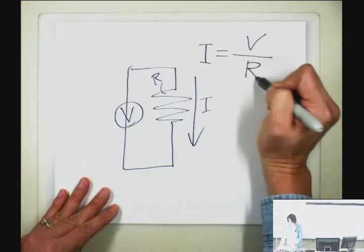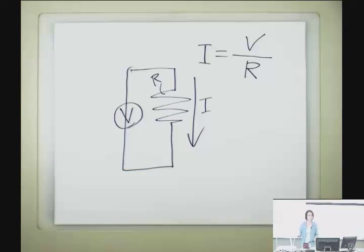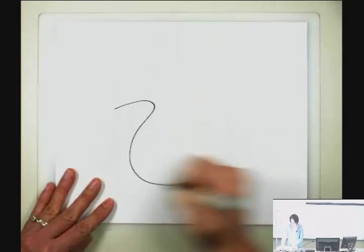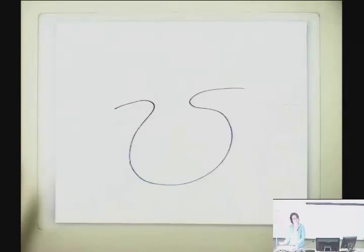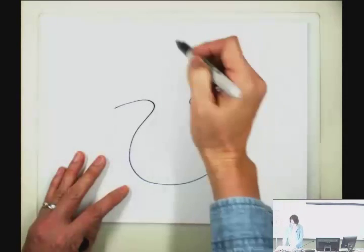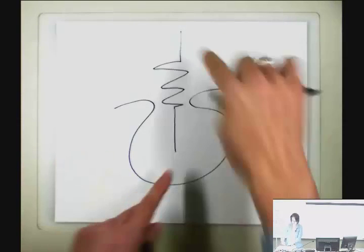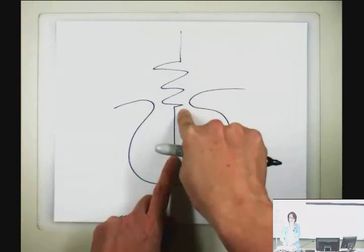V over R. And what do you call this law? Ohm's law. Bingo. Okay, we're going to use Ohm's law for explaining photosynthesis. So in our photosynthetic system, it's a simple stomata. And then let's just focus on one point, stomatal resistance.